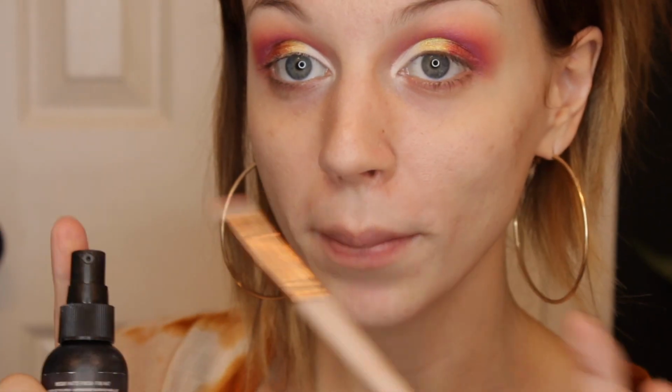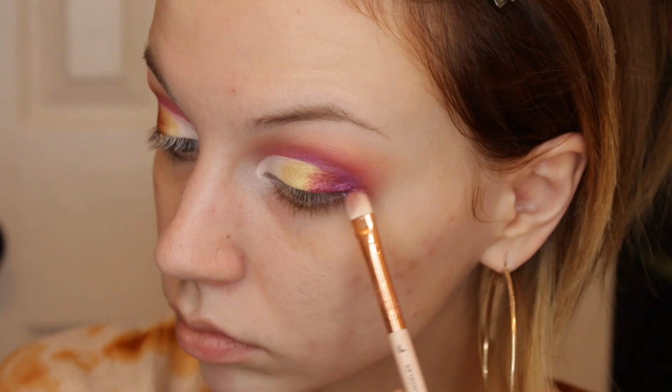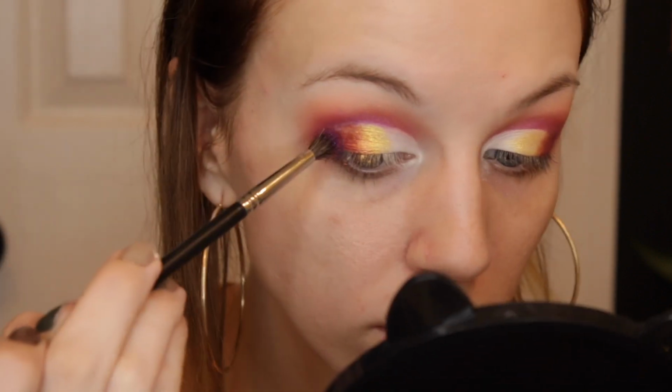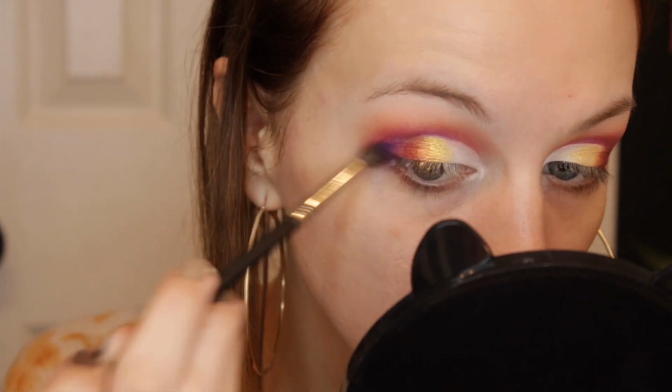Now I'm going to wet my brush again and go into the shade Roller Skates and put it right on my outer corner, connecting it to the shade Puppy Love. I think I'm going to use my Morphe M506 brush. I think it was a little bit easier with this one for some reason. Alright, yeah, that's better.